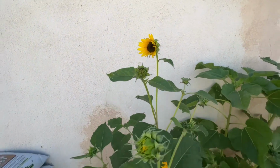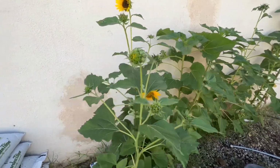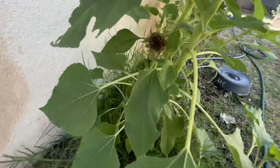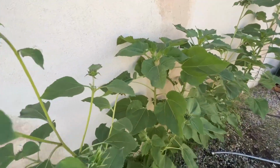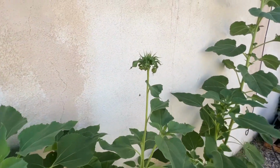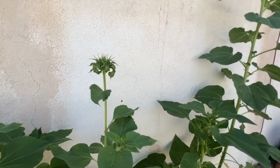Look, we're getting sunflowers. Where's that other strange colored one? It shriveled up. So the birds are probably going to be eating that. I'm getting a lot of flowers springing up. Look at that. The flowers are starting to form.